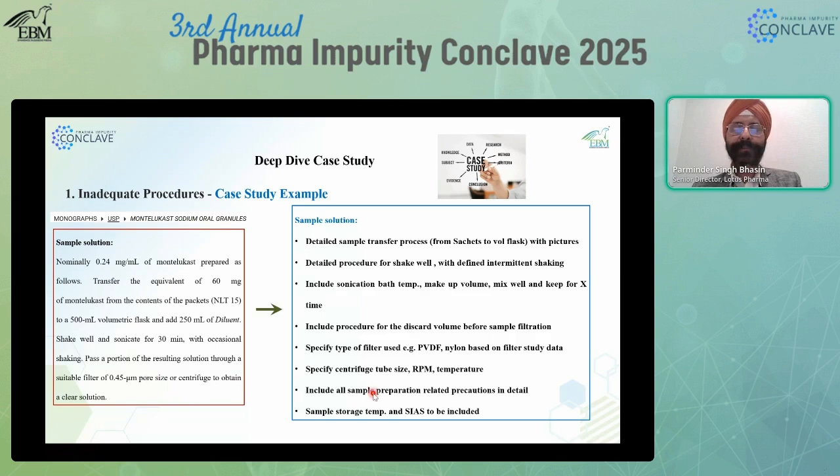It says centrifuge. But what is the tube size? What is the rotation per minute? What is the temperature? 3000 RPM at 25 degrees Celsius, tube size of 10 ml. All these critical attributes have to be defined in the procedure monographs, which are currently missing in the USP procedure.